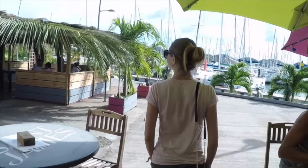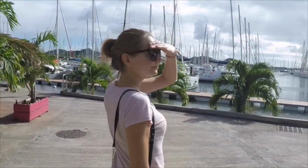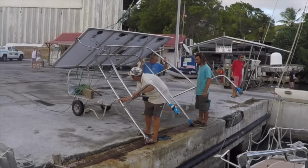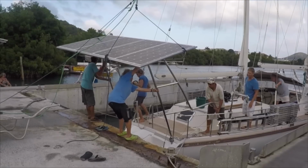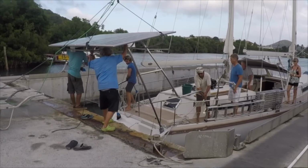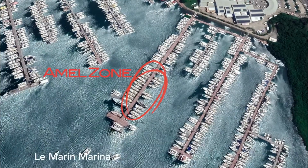1. For insurance requirements, we had to change the standing rigging, and 2. We knew that solar panels were a must for us. Therefore, we needed davits and a solar system. Both of these jobs were done in Martinique, and I must say in Le Marin Marina, where Aquarius was at the time, there's even an Amel dock and also an Amel Chantiers office.